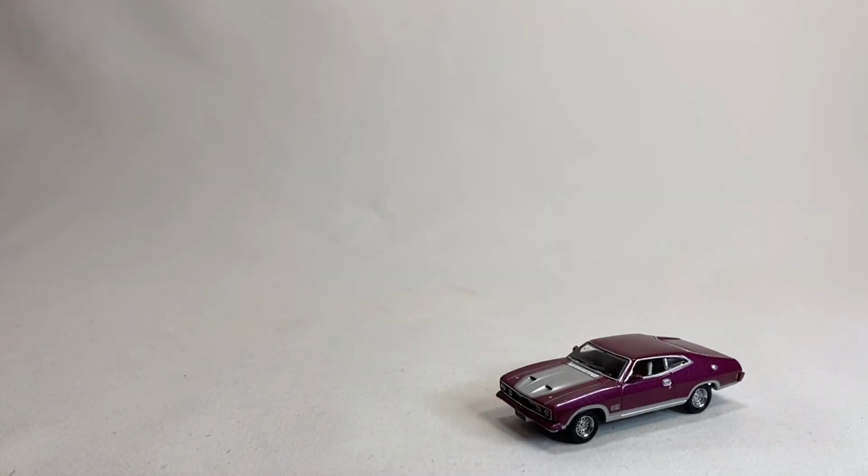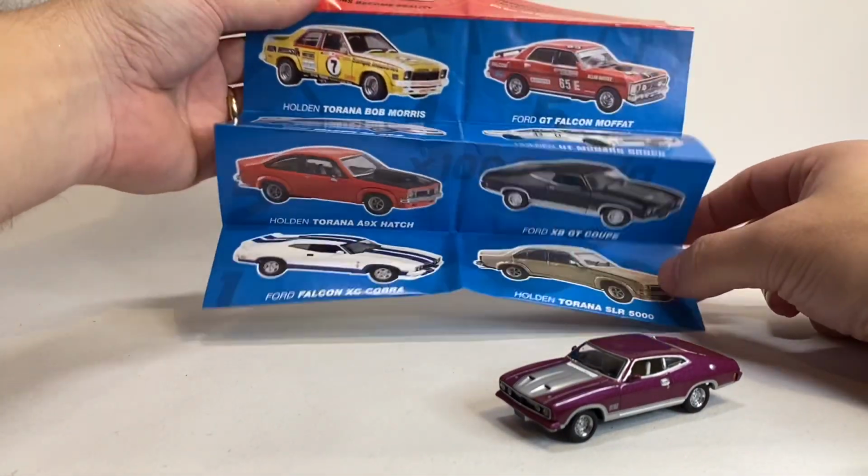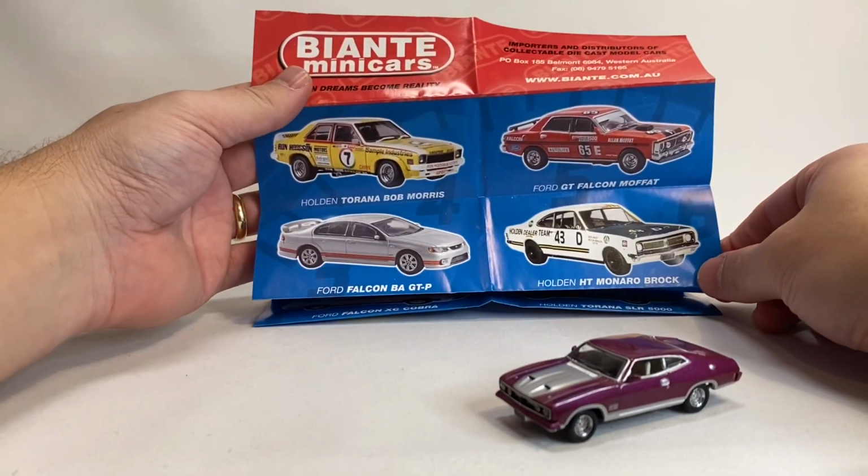Yeah. All right. So I'll be right back once I get this out of the box and we will take a look. Okay. So in front of you is the Ford Falcon XB GT. In the bottom of the case was this freaking cool brochure.